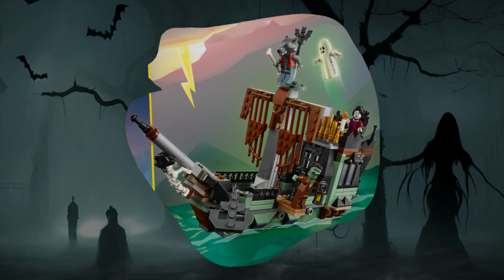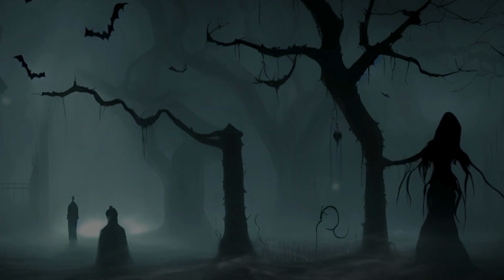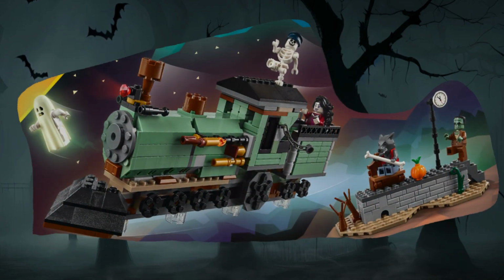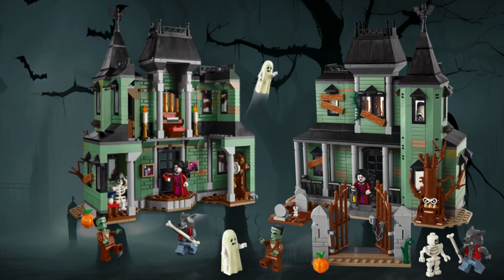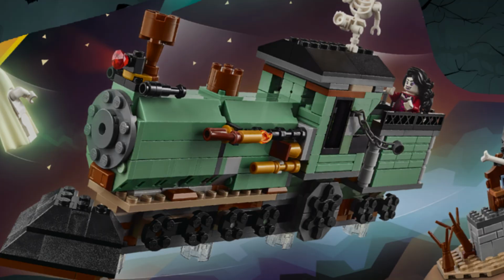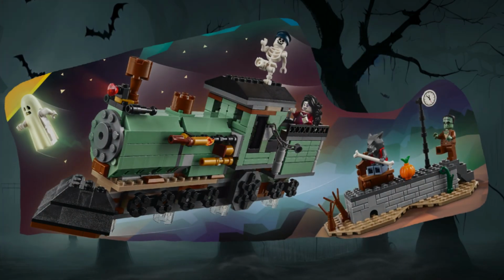I've seen Creator 3-in-1 sets before, which seem to come with one decent build and two less superior ones. But that doesn't seem to feel the case here. The mansion, which at first I thought was just a facade, actually does fold. The train looks brilliant, well, with the exception of the wheels, that is, which seem a little bit odd looking. But overall, the train looks good. And the side station build, which comes alongside it, is just a really nice addition given the number of pieces for this one.